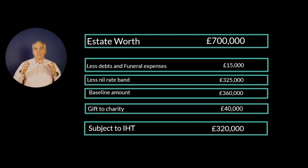Had Suzanne decided to leave a smaller gift to charity, say £35,000, the inheritance tax liability would be £130,000, leaving £520,000 for Sarah, which means both Sarah and the charity would receive less, to the advantage of HMRC.